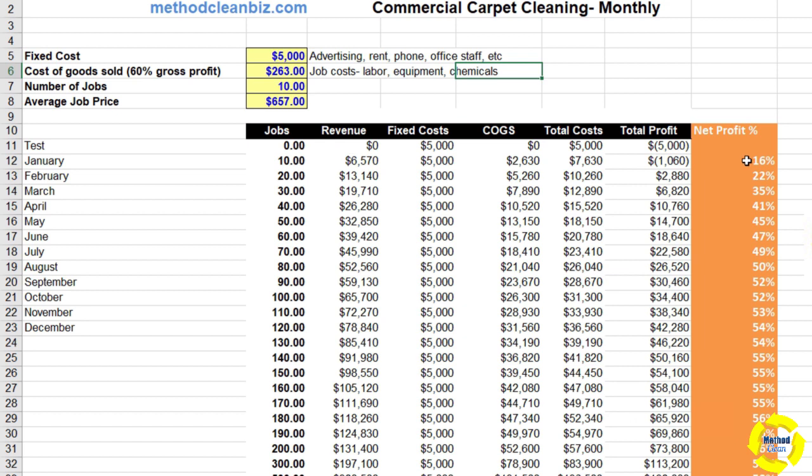Now, what I want to show you is how, even though the price remains the same over here at $657, our profit margin keeps going higher and higher, even though the price is the same. And people are probably going to think, well, how is that happening? And the reason is we are squeezing more and more revenue out of that fixed cost. And that is what is happening.